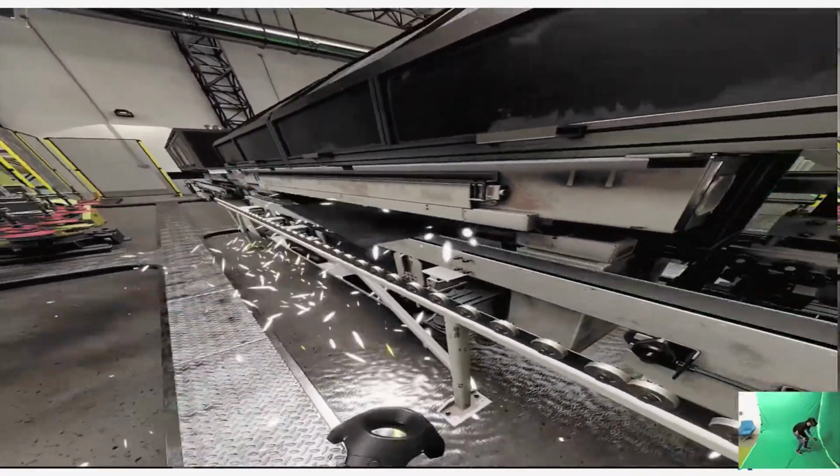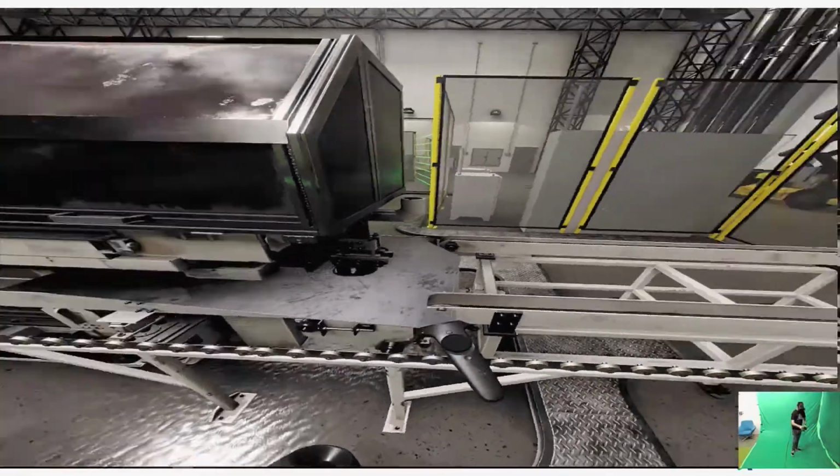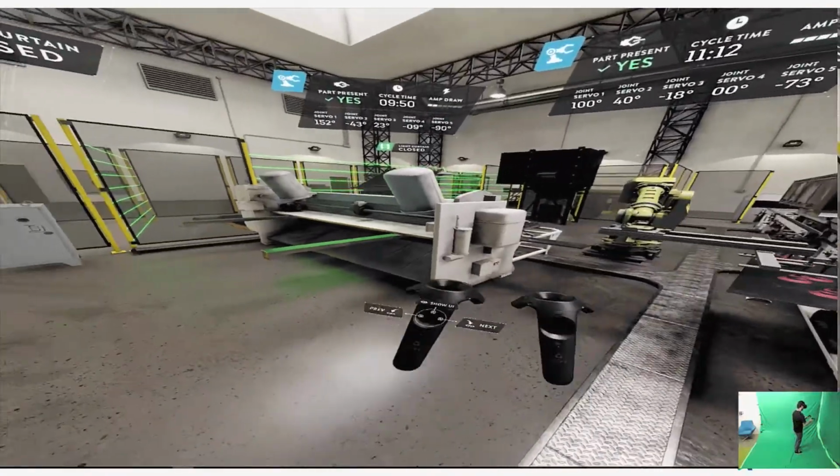So this is something that we really thought would not only be useful for factory designers to simulate, but what if they could lay out the factory, and then at the end, when they're happy, they can press build? So these are some of the applications we're looking at with factories, with industrial robotics for VR.